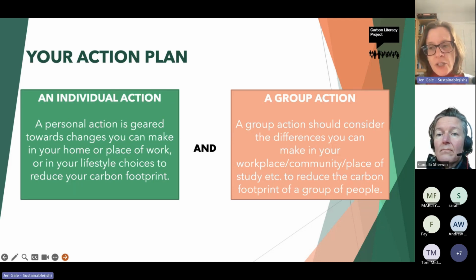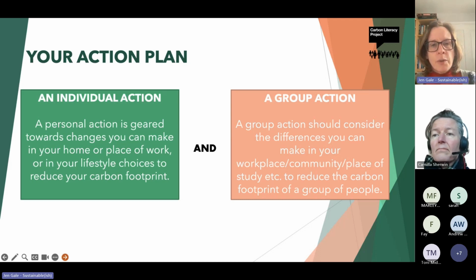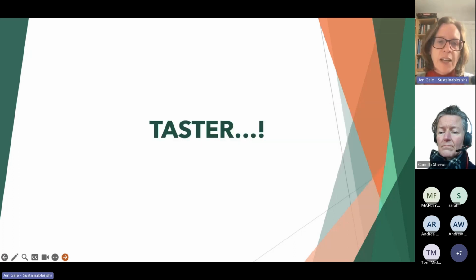And when carbon literacy training is being delivered in a workplace setting, they really want the actions to be workplace actions. So we really encourage you to think about your role, what you're in control of in your role, and what you might be able to do as an individual, as one person, without help from anybody else, to reduce emissions. Then what you could do, who else you could involve, how you could get more people on board with a wider action within the workplace, or how you could get other practices on board, whatever that might be, to really create this ripple effect in terms of action.